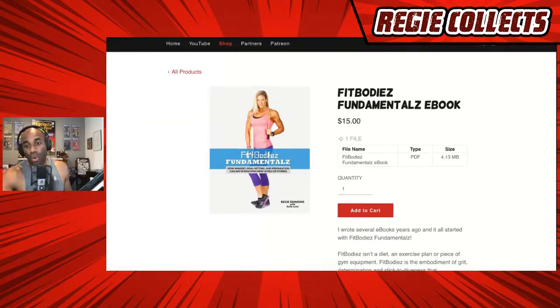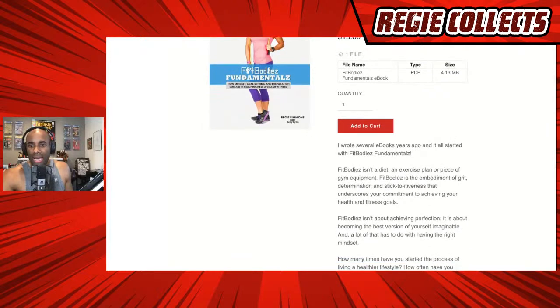And this is a really cool book, man. Fit Bodies isn't a diet, an exercise, or a piece of gym equipment. Fit Bodies is the embodiment of grit, determination, and stick-to-itiveness that underscores your commitment to achieving your health and fitness goals. Fit Bodies isn't about achieving perfection. It's about becoming the best version of yourself imaginable. And a lot of that has to do with having the right mindset.